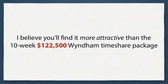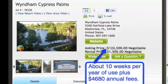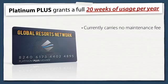Now, our Platinum Plus package is the most robust vacation offering in the entire travel industry, and I believe you'll find it more attractive in price and variety than the 10-week $122,500 Wyndham timeshare package we're looking at right now. It's ideal for people who are ramping up their lifestyle for lots of travel. The Platinum Plus grants a full 20 weeks of usage per year and currently carries no maintenance fees.